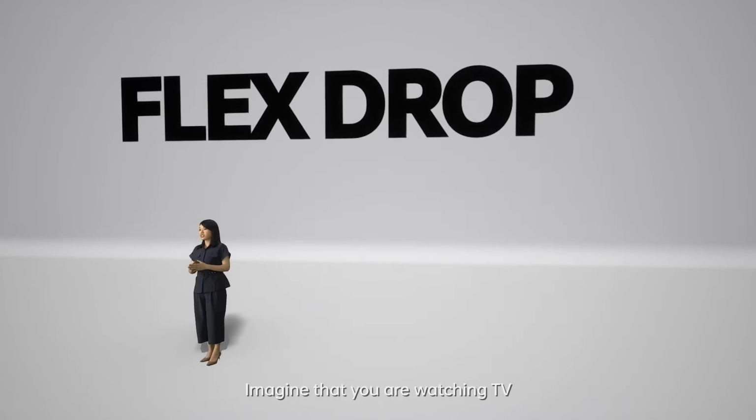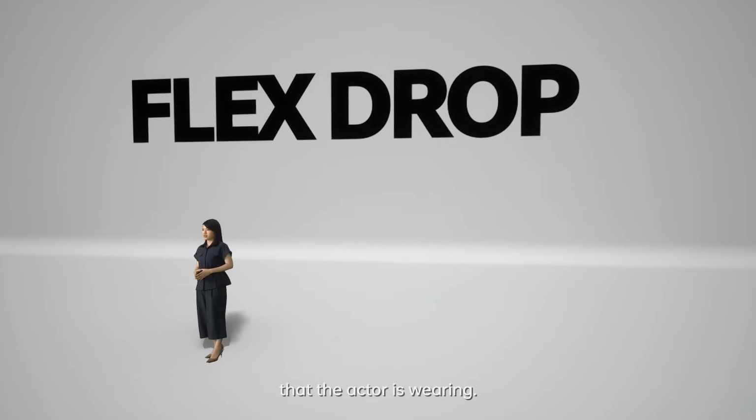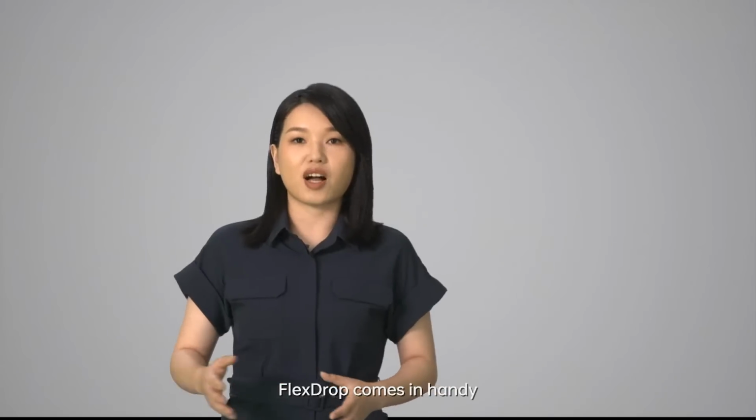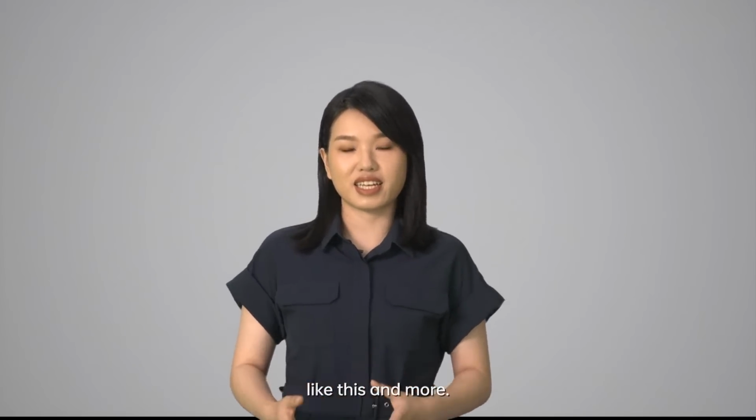Imagine that you are watching TV and want to shop for the clothes that actor is wearing. Flex Drop comes in handy when you want to multitask in situations like this and more.